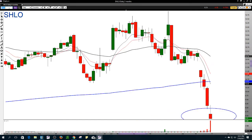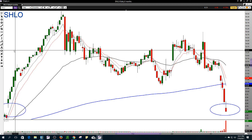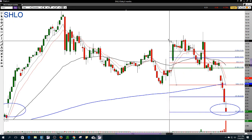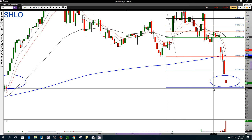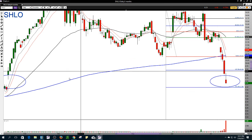SHLO is a similar situation where the chart is obviously really aggressive to the downside. I'm trying to play a fib bounce on this one. So if I'm going to do a projected move to the downside, I'm thinking we can come from the last range that the chart was in, and that bounce would come somewhere closer to about the $8 range.